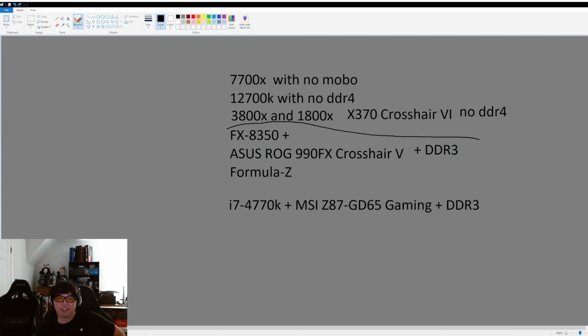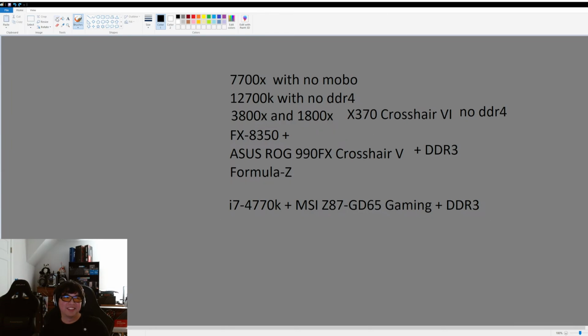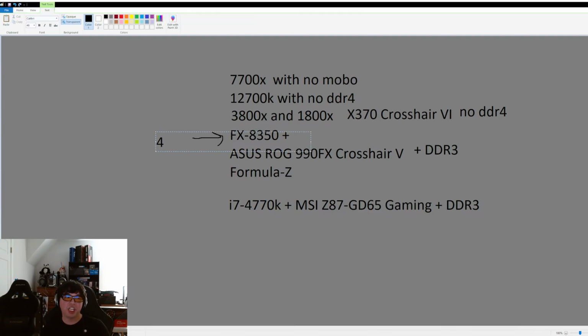Because I really don't feel like reviving these. These just seem really, really old. They seem like they don't want to come out of retirement. They want to stay in retirement, sitting in their boxes all day and not have to do work. Especially this one. My FX 8350, this one in particular, was running a 4.8 gigahertz overclock. I ran this thing on a 4.8 gigahertz overclock for years, and it was rock solid stable.